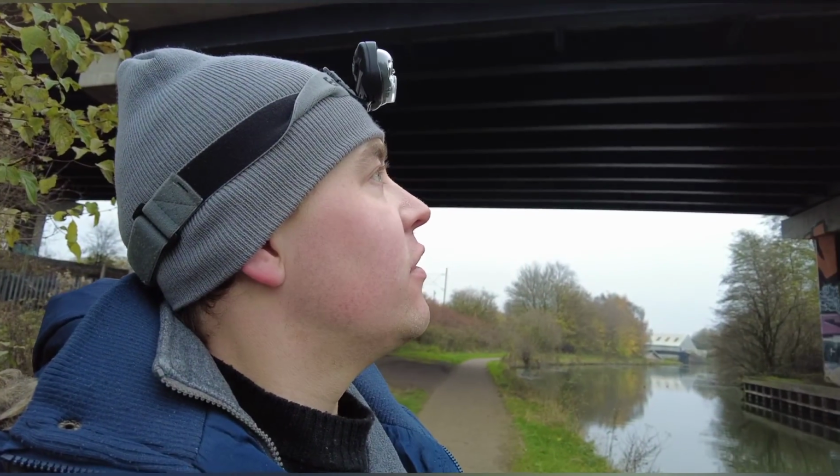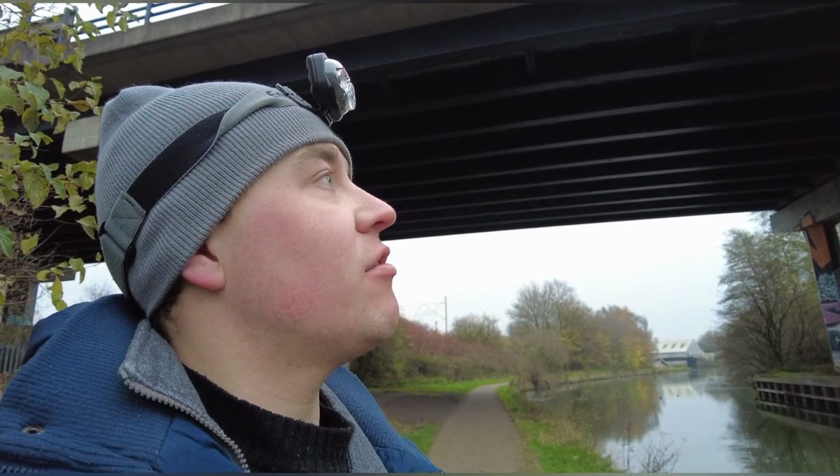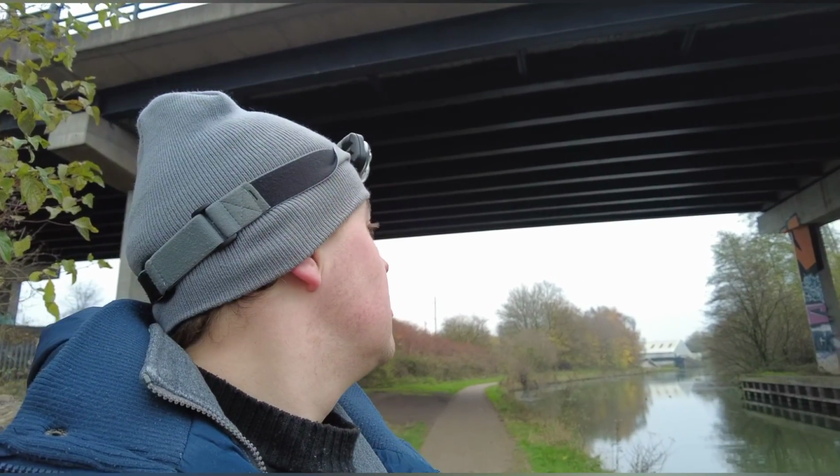Actually, I was wrong. I think it's just one of them dual carriageways just above. Don't think it's what I mentioned, because it would sound busier if it was a motorway. Could be wrong, I really don't know because I can't see the top of it. But I think it's just a dual carriageway.